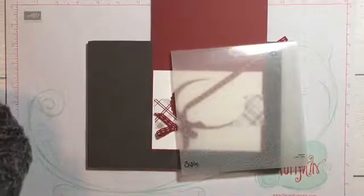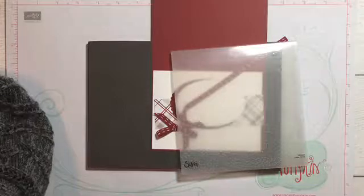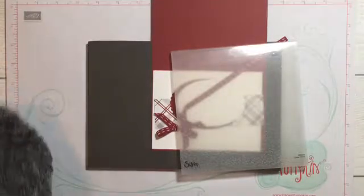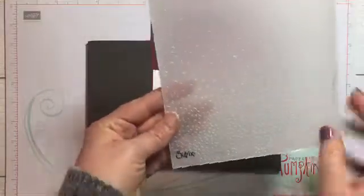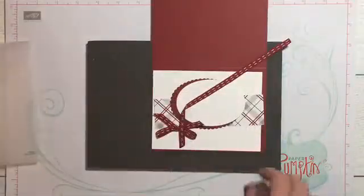So this one is called that embossing folder, Softly Falling. So it's kind of like falling snow when we put it through our Big Shot. So that one will be really fun to layer up there.